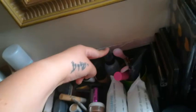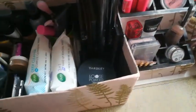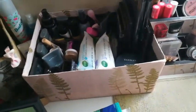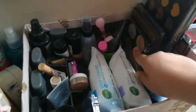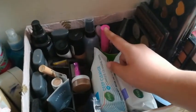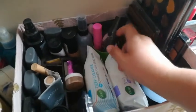Here is my setting spray that is, there's no space there for it, that's why I put it there. My other primer and foundation that I use on a daily basis when I'm not doing regular makeup, when I don't want anything fancy. My bronzer, my palettes, it's all there. This mascara is empty, but I'm gonna clean it out and use the spoolie brush as something, I don't know.